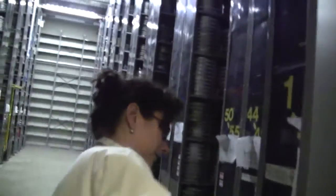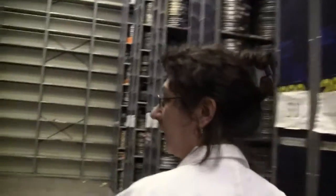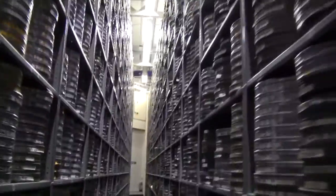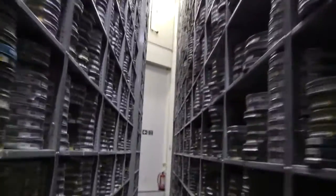So we're just going into one of the acetate vaults. This is principally the viewing collection of the BFI National Archive. This is principally safety film. It's all safety, and it is mainly the viewable material. So these over here, for example, are prints that cinemas run. Lolita. So this is about 4 or 5 degrees, nice and cool, 35 more or less humidity. So dry and cool, which is what you want for your films.